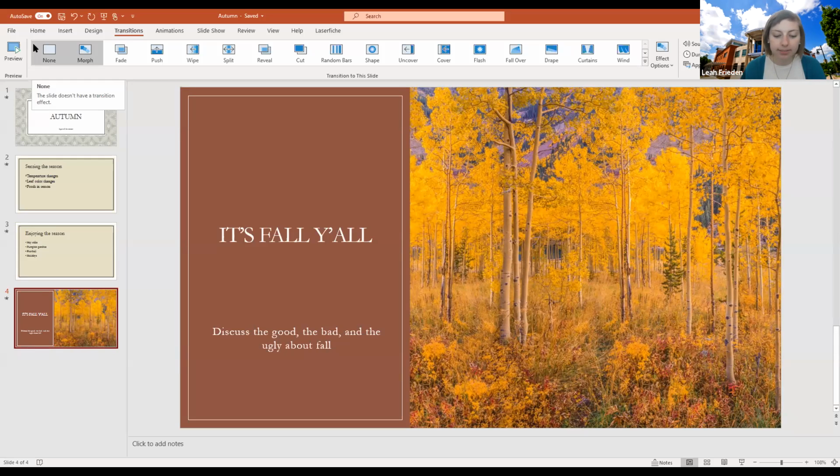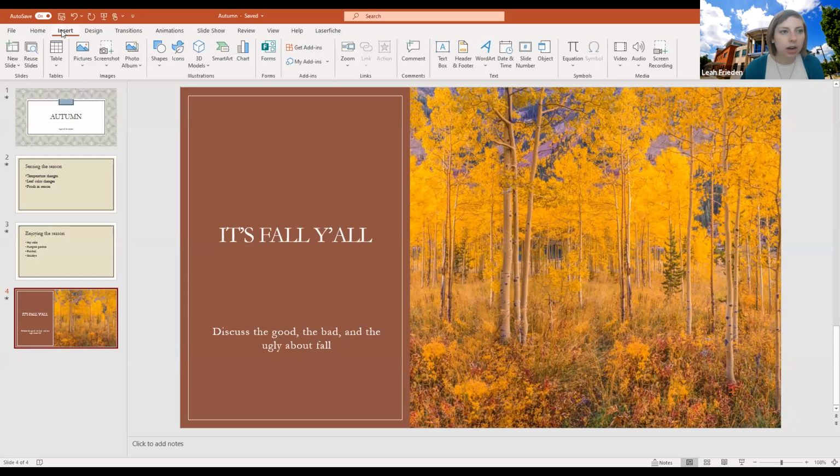So if you typed someone's last name incorrectly throughout an entire slideshow, you can find the misspelled word and replace all instances of that word by providing it with the correct spelling and then using the replace button. You can also use headers and footers to insert something into each of your slides without having to copy and paste it into each individual slide, and that's here under the Insert tab. We've got header and footer right there.